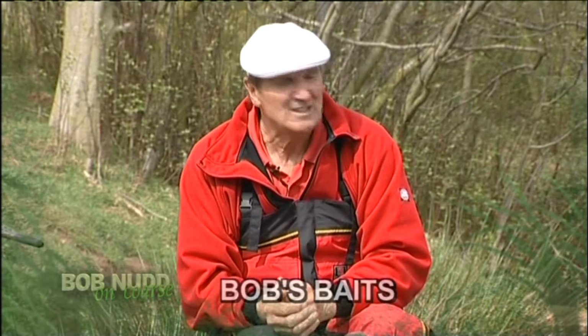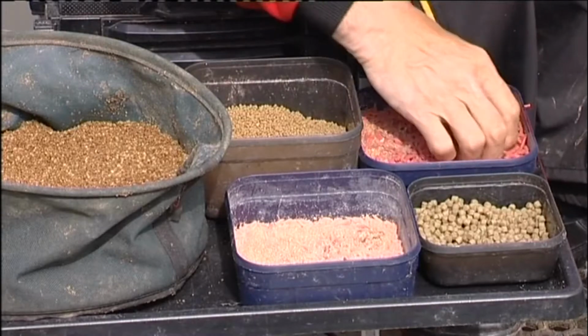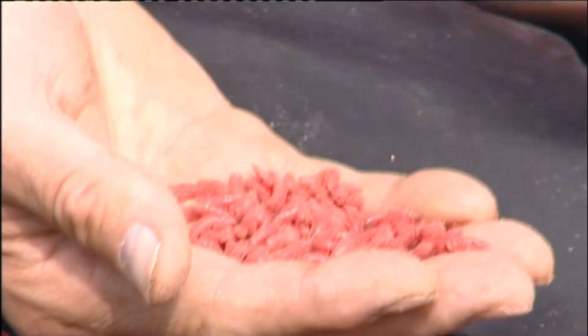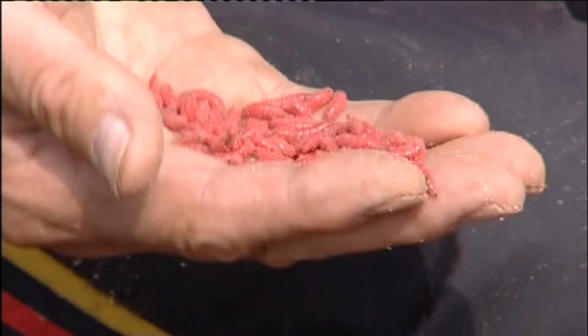I'm not sure what's going to be the best bait today, so I've brought everything with me. Not quite the kitchen sink, but the humble maggot, larva of the blue bottle, red maggots. I just always favour red as a colour. So they'll probably be my first choice on the hook.